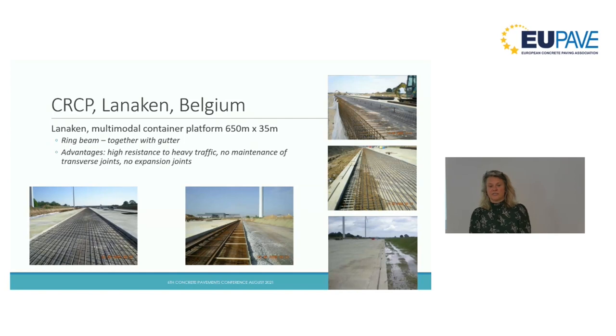The advantage of the CRCP is that they can incorporate the rail quite easily. You don't need extra reinforcement to do that. And of course, it has a very high resistance to heavy traffic, as we will see in the presentation of Jeroen. And no expansion joints and no maintenance of transfer joints. So quite nice execution here and a very durable pavement.